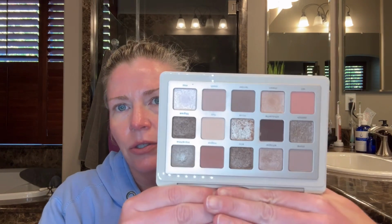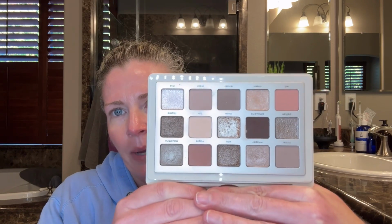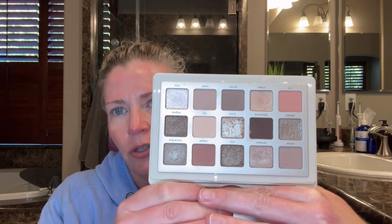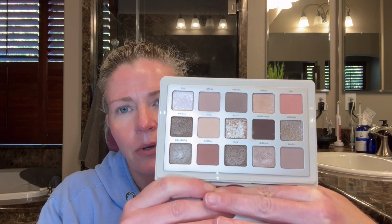And I picked up this I Need a Nude palette. I love this palette. Oh my God, this is just so gorgeous. So, so gorgeous. This is like my everyday palette. I wear this every single day, usually when I go to work. So many different looks. You can go glam, you can go, you know, very neutral, very light with this palette.